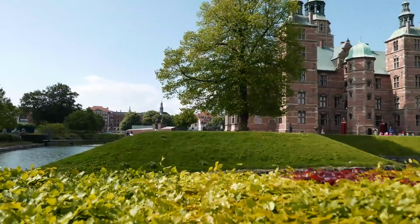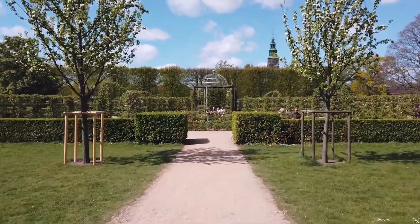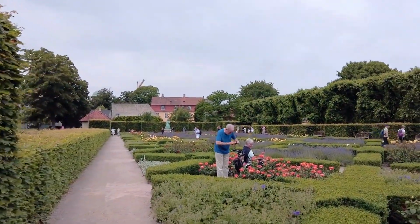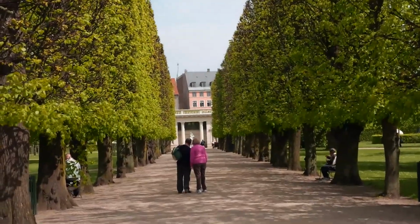All in all, if you're looking for a real visual treat, this is the place to be. The gardens offer a peaceful retreat with perfectly kept lawns, flower beds, and walking paths. If you're someone who appreciates beautiful architecture and art, the Rosenborg Castle will make your trip memorable.